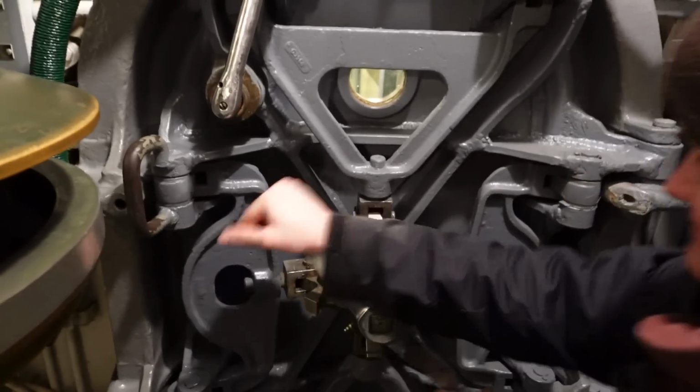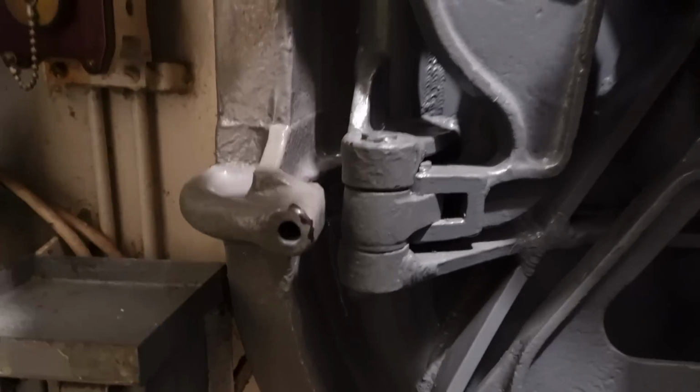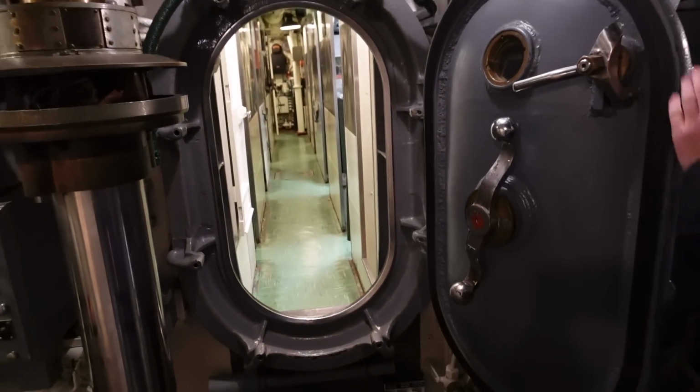I want you to see, get a shot over here. See those spuds working. See that spud in there. Yeah, we got the lock. There we go. Good job. All right, so it's back on.